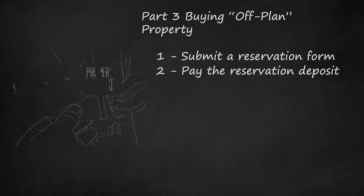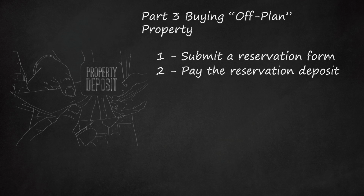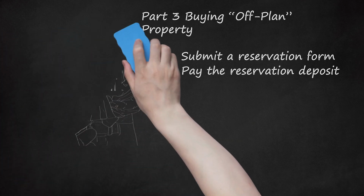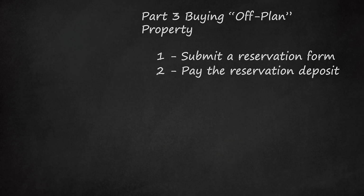2. Pay the reservation deposit. Once the reservation document has been agreed, you will have to pay the reservation deposit. The amount will be stipulated in your reservation form, but it will typically be between 5% and 15% of the purchase price. Developers will often not draw up the official sales and purchase agreement until this deposit has been paid, and will sometimes charge up to 20% or more. When buying off-plan, you should ensure that the deposits and payments you make are paid into a RERA-approved securities account.